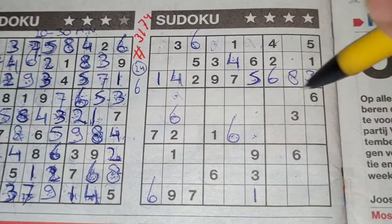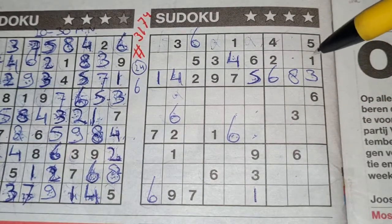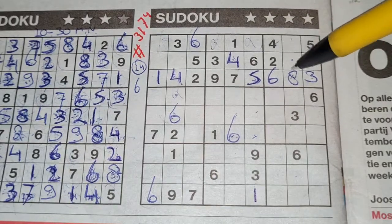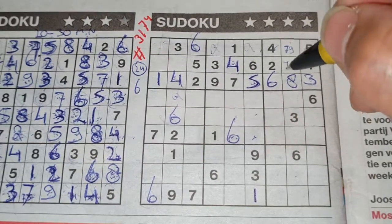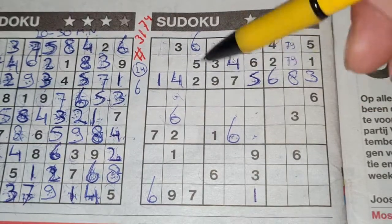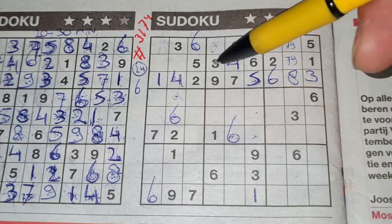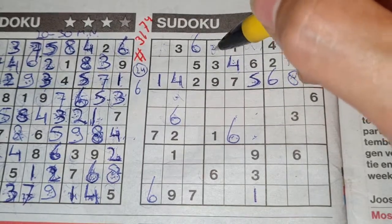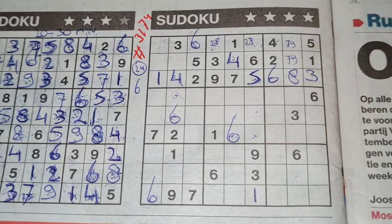2 numbers left in this big square. For the numbers 1 through 9, a 7 and a 9. Let me mark those 2 boxes, 7 and 9. 2 missing numbers in this big square: 1, 2 is missing, 3, 4, 5, 6, 7, and 8. 2 and 8. Let me mark those 2 boxes, 2 and 8.